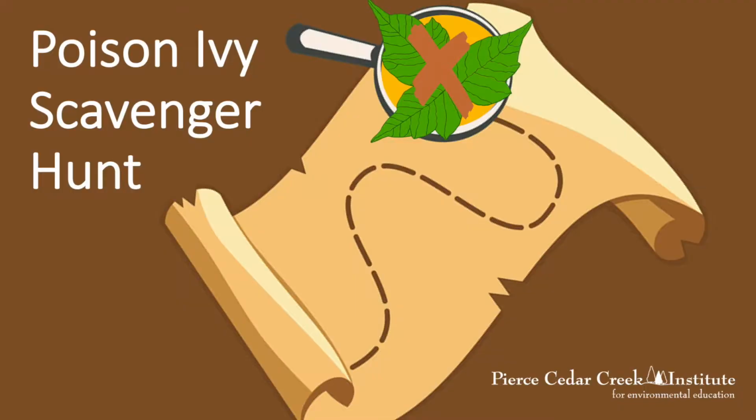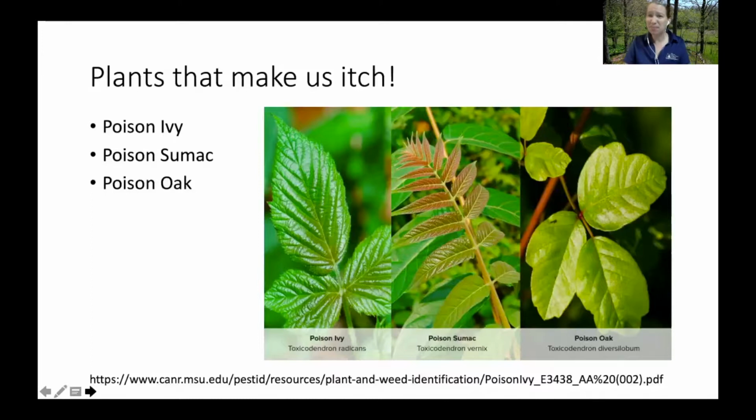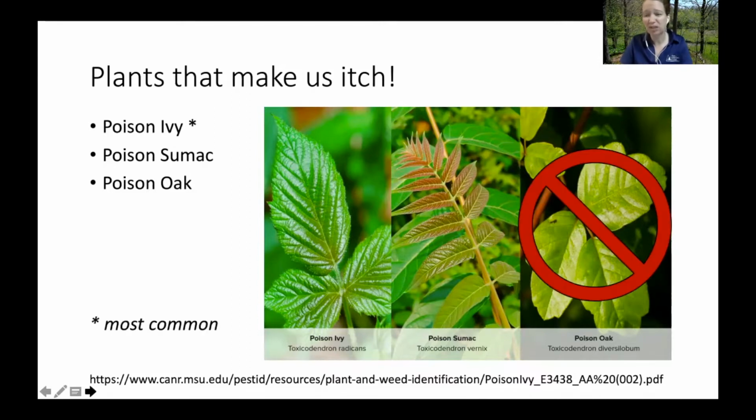We're going to go over today a little bit about some plants that make us itch. Plants that are common that make us itch, we usually think of poison ivy first, but there is also poison sumac in Michigan. Poison oak is another one that people tend to think about, but in Michigan, at least according to Michigan Flora, we don't really have much for poison oak. You may have seen it. I'm just saying Michigan Flora does not include it as one of our species that we have here. But we definitely have, I know at the Institute and in many people's backyards, poison ivy as well as poison sumac.